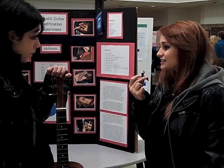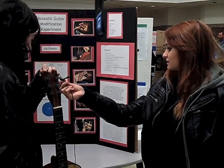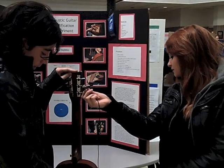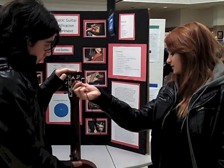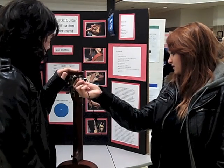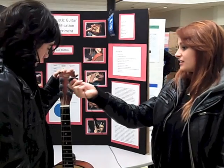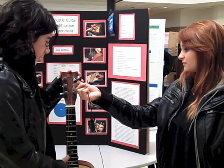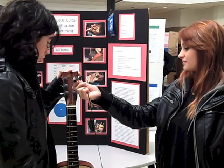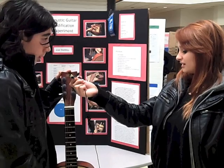What was your hypothesis to your project? My hypothesis was that if you modify an acoustic guitar, cut it open, change some things, and put a pickup in it, it should sound electric like a normal electric guitar. Was this proven or disproven? It was proven to be correct. You can make it electric. It still sounds a little different than a normal electric guitar, but it did produce a sound from the amplifier.